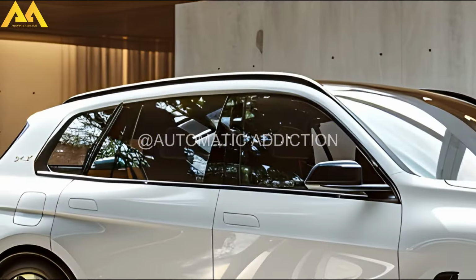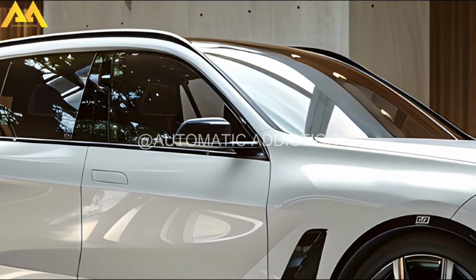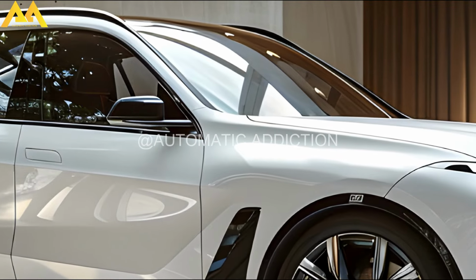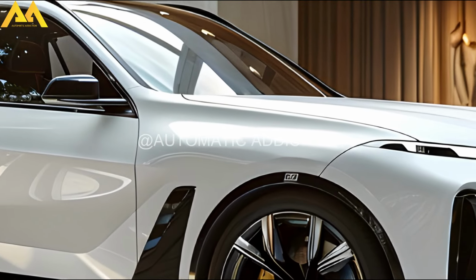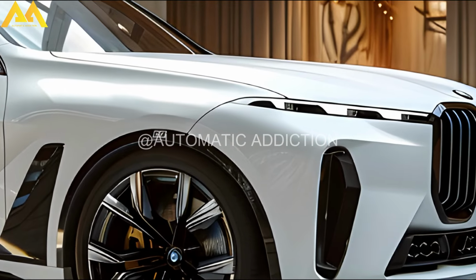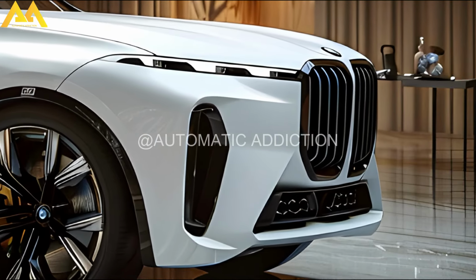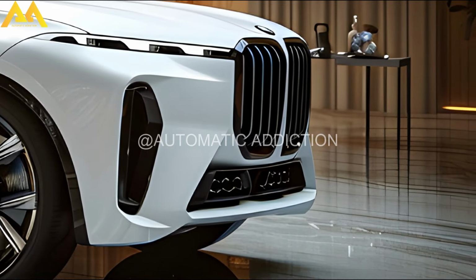The 2023 X7 already comes with a competitive array of driver assistance features, such as blind spot monitoring, rear cross-traffic alert, forward collision warning, and automatic emergency braking. For the 2026 BMW X7, BMW is likely to expand this suite with more advanced semi-autonomous features.